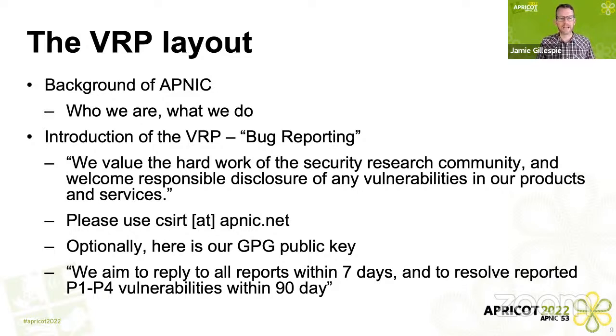A little bit of text that quoted from it here: we value the hard work of the security research community and welcome responsible disclosure of any vulnerabilities in our products and services. Now, the keywords here are responsible disclosure. That should trigger a lot of security researchers to know that they need to report things to us privately and not publish the information without talking to us first. So that was really useful. And we detail out what exactly that means later on so that there's no assumptions.